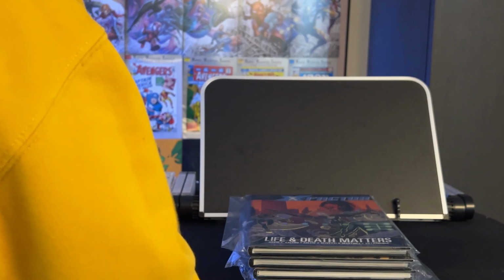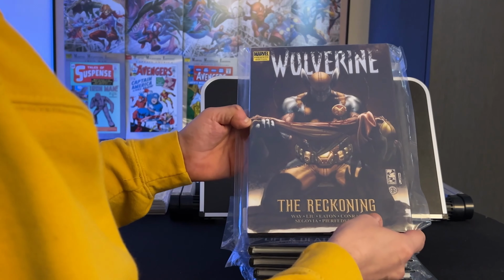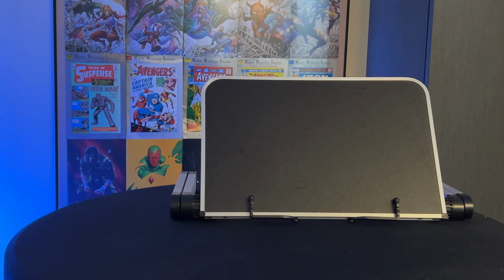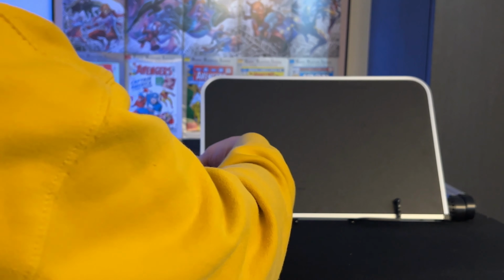And another hardcover, Wolverine. The Reckoning, number 9. So, a couple of hardcovers. Let's put those aside, because there's more to come. Let me check. Next up, a big load. And again, some sticky tape at the sides.